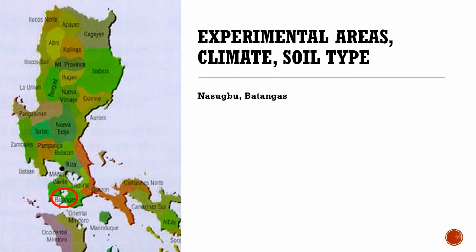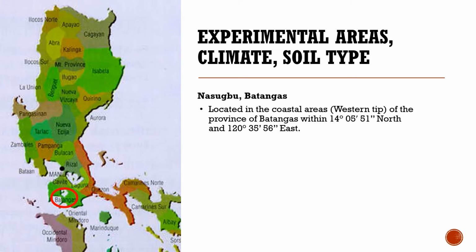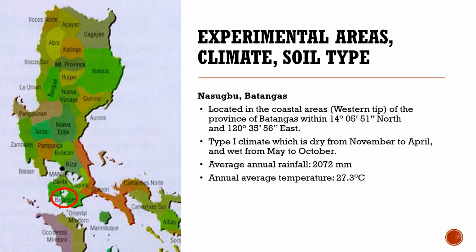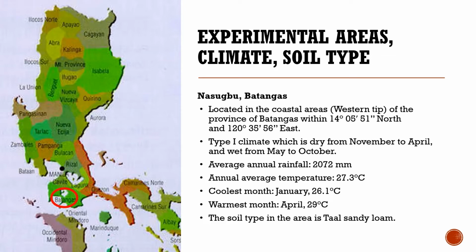There are also three farm sites in Nasugbu, Batangas. The municipality is in the coastal areas of the province of Batangas within 14 degrees 5 minutes 51 seconds north and 120 degrees 35 minutes 56 seconds east. It also has a type 1 climate, which is dry from November to April and wet from May to October, with an average annual rainfall of 2,072 millimeters. The annual average temperature is 27.3 degrees Celsius, with the coolest month in January having an average temperature of 26.1 degrees Celsius. The warmest month is April with an average temperature of 29 degrees Celsius. The soil type in the area is Taal sandy loam.